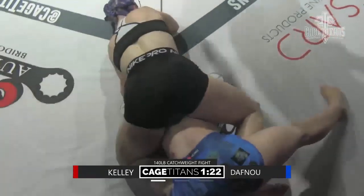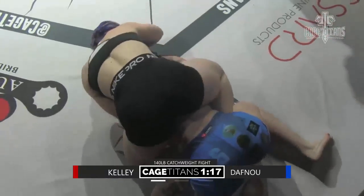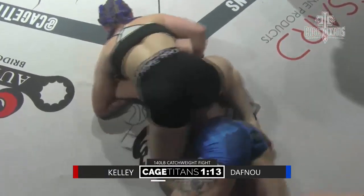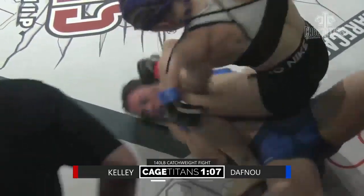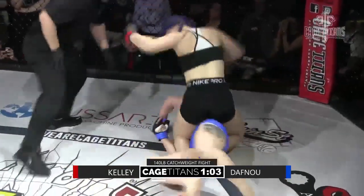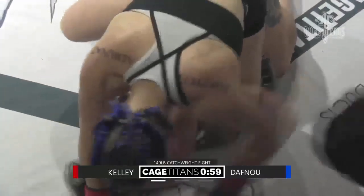Great control. Really digging for that, but she's awfully high. Yeah, it's going to be hard to get that choke there. Dafnou's going to have to show her toughness right now, that's for sure. She took some big shots. Oh, flattened for a second. Nope. Nice S mount. Oh, she's just covering. Oh, this could be it, guys. Oh, she's bucking, though. She is bucking. Very good. She's turned. Oh, that is a heavy shot.